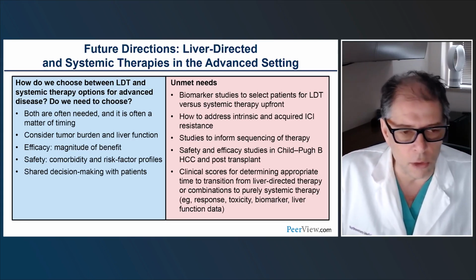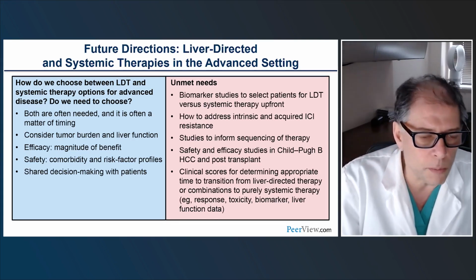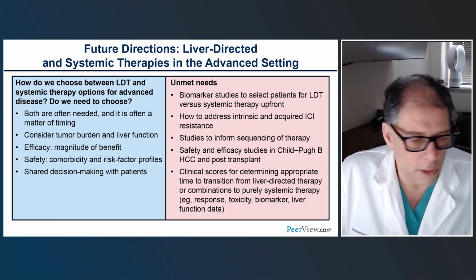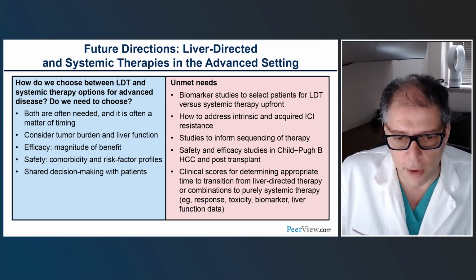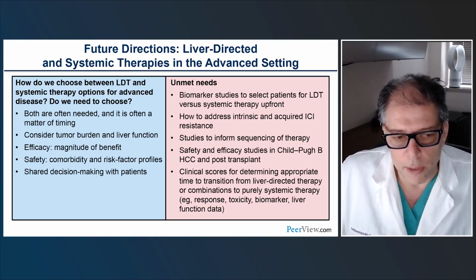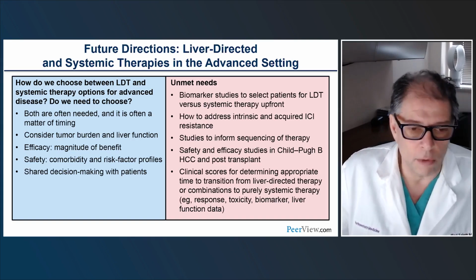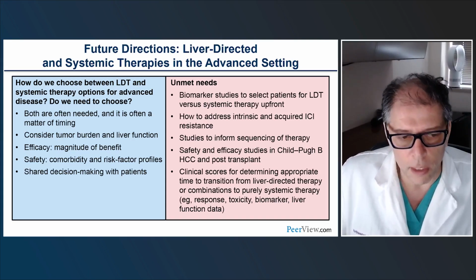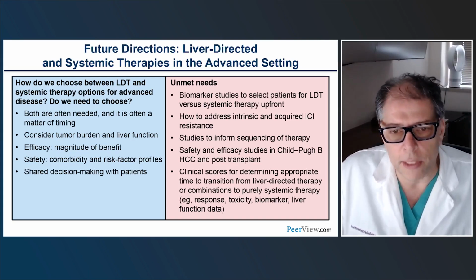Mark talked about that in terms of, well, this one might get me a better response, and that's why I would think about this treatment compared to something else. What are the comorbidities the patient has and their risk factors? Again, you may be able to select based on that approach. And again, shared decision making. Mark mentioned that in the patient who was thinking about adjuvant treatment: talk to the patient and see whether that makes sense for that patient.